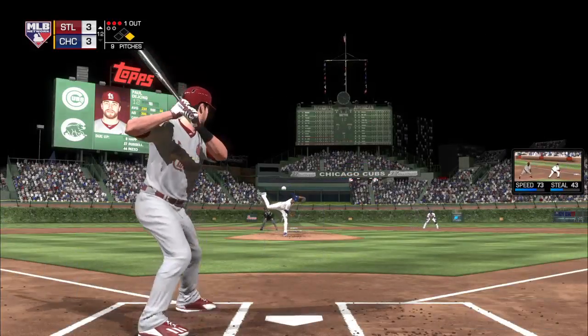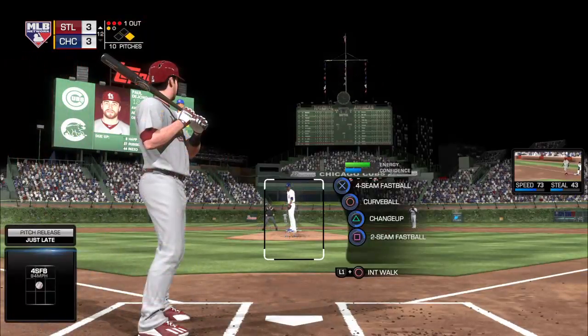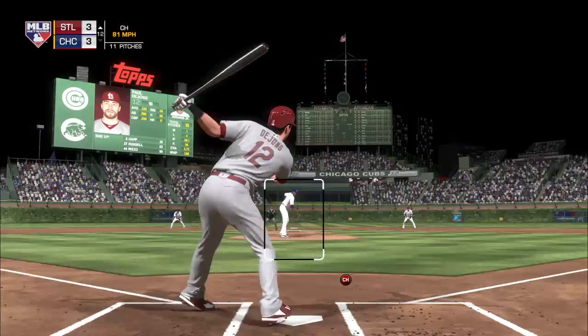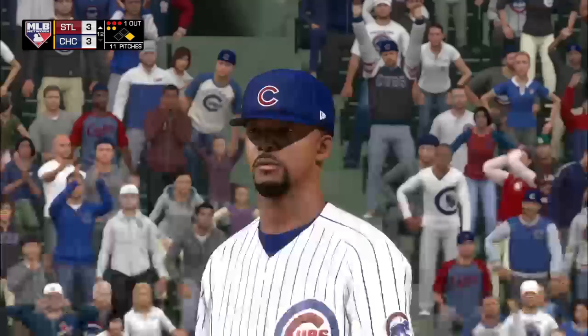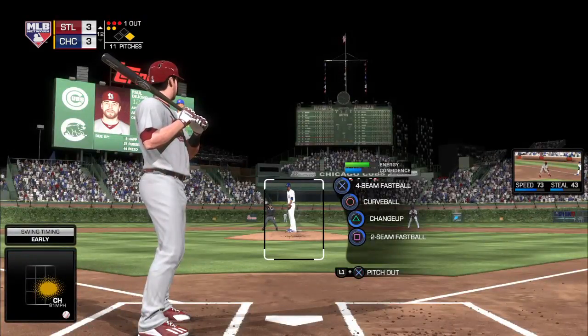Stepping in now, Paul DeLong. And there's a strike as he'll try to work his way back. It's 3-1. The 3-1 pitch. Now a swing and a miss as he was trying to flick that one the other way, and it's a full count now. 3-2. I'll tell you, if I'm on the hill, I'm throwing that changeup again.